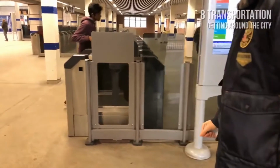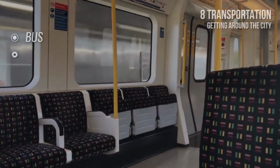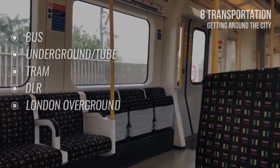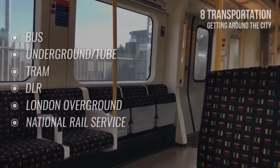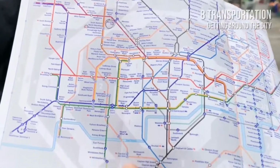London is well covered with public transportation. Types of public transportation are bus, underground, also called tube, tram, DLR, London Overground, and National Rail Service. The best way to get around is the underground, which will get you close to most major attractions.